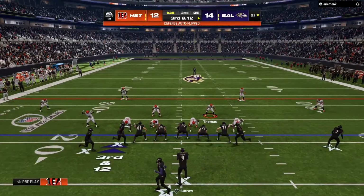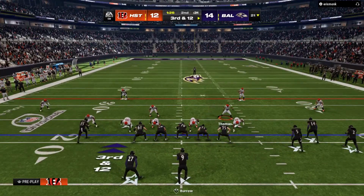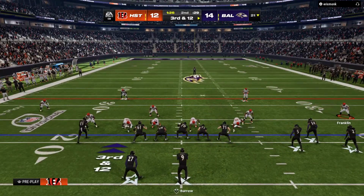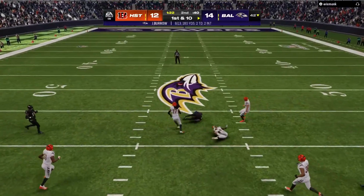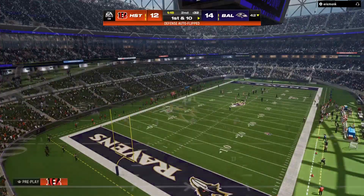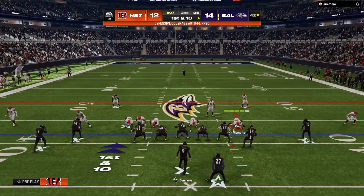Now Burrow going to change things up. On 3rd down, he'll drop to throw. Work in the middle of the field, and he's got a man complete. And he will have a first down as they're able to get the third down conversion.